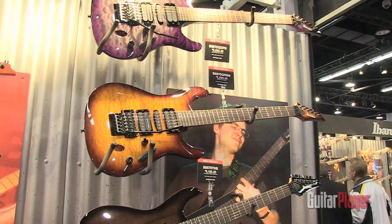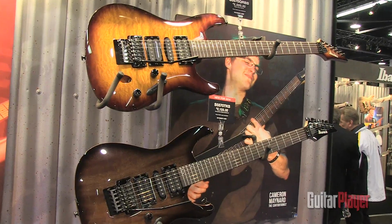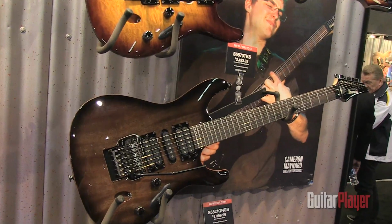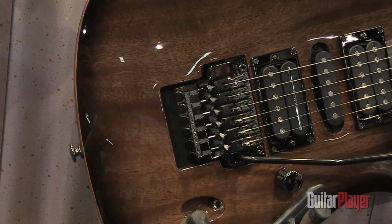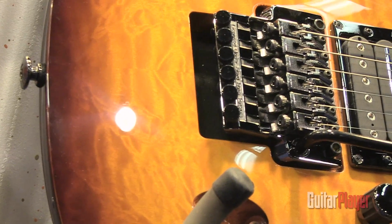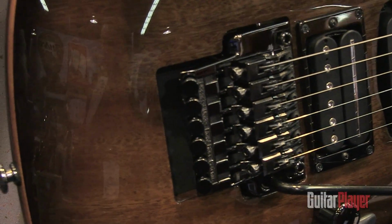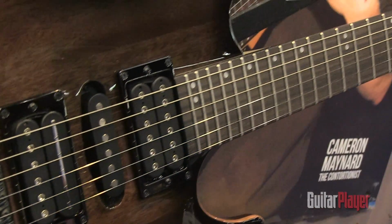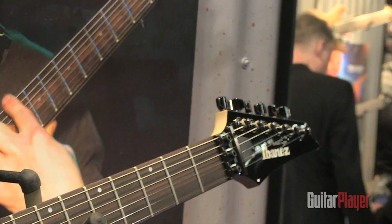This model is much more about comfort. You'll notice the trem system on this, the bridge, we call this a low profile. You'll notice that it's routed pretty deeply into the body. It's completely out of the way of your picking hand. Yeah, you really do set it in there. And in terms of just prestige, made-in-Japan craftsmanship, just extremely smooth work on the fret edges. Gotoh tuners, they're really, really fluid.